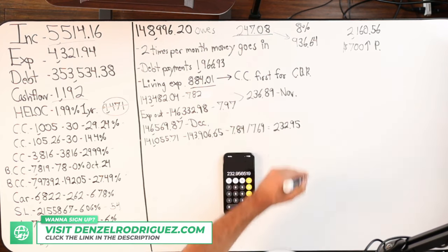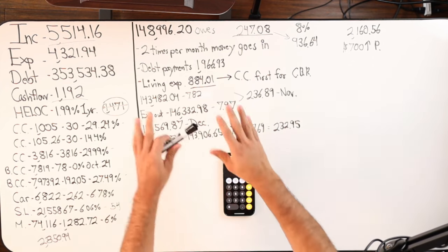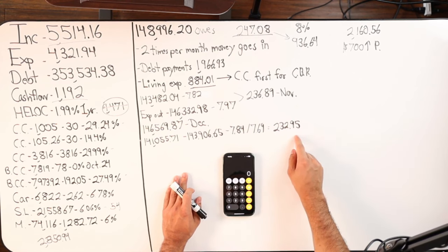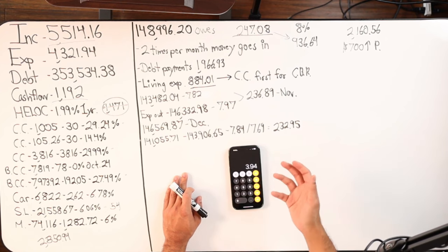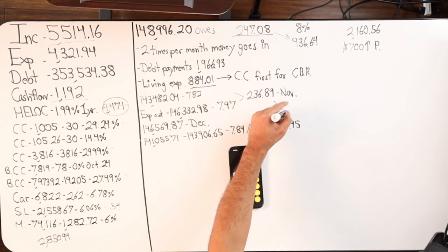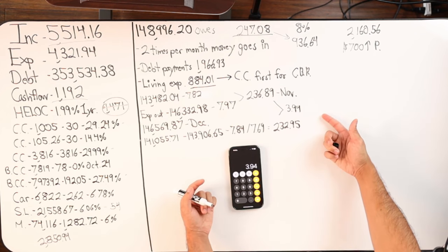We're at 232. So now if I want to be a little bit quicker here, I could make the assumption, if all goes well and we keep doing this, from 236.89 to 232.95, what was that difference? 236.89 minus 232.95. It's about a $4 difference. So $3.94. So what I could do is just say, okay, every month moving forward, I'm just going to reduce the interest cost by about $3.94.